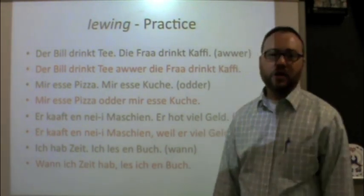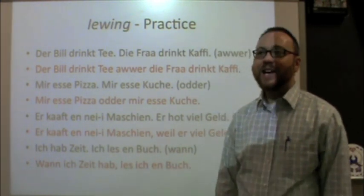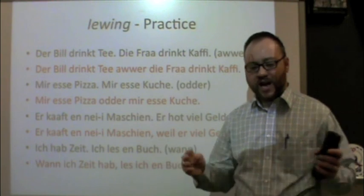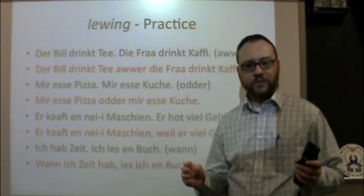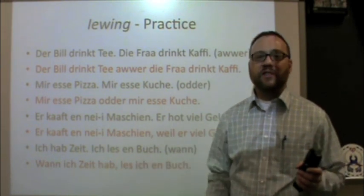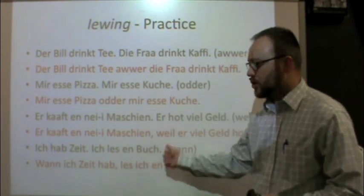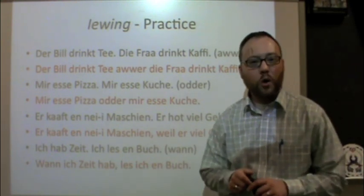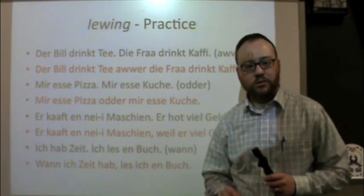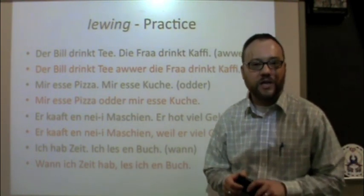In all honesty, conjunctions are not that difficult. The toughest thing about conjunctions is remembering which category they fall into. If they're coordinating, that's super easy. Just plug them in and go. If they're subordinating, then you have to concentrate on your word order and make sure that you're moving your conjugated verb where it needs to go. Other than that, they're pretty easy, I think. I think you'll find it to be the case as well.